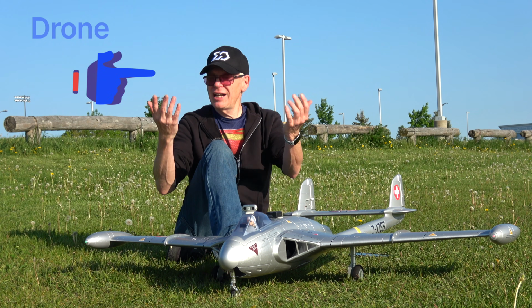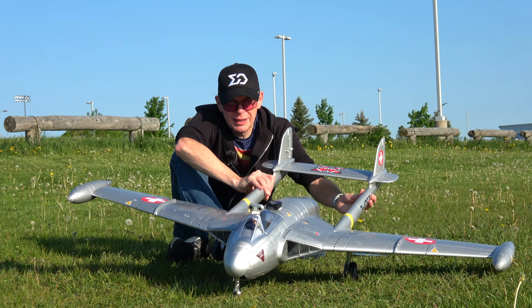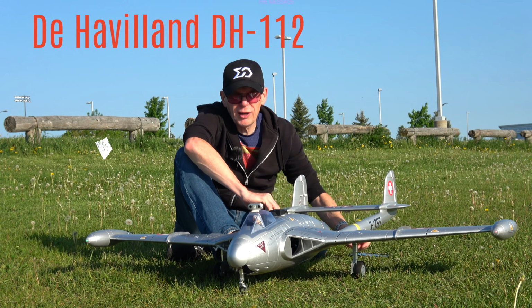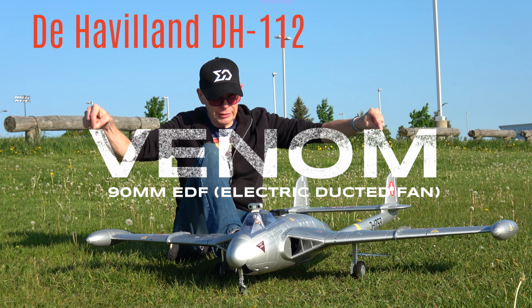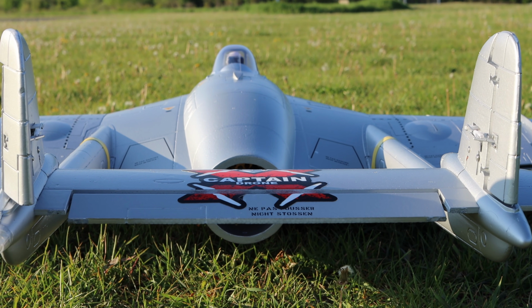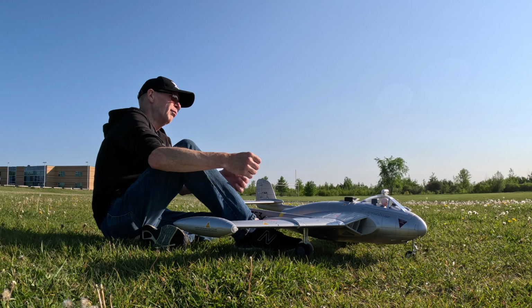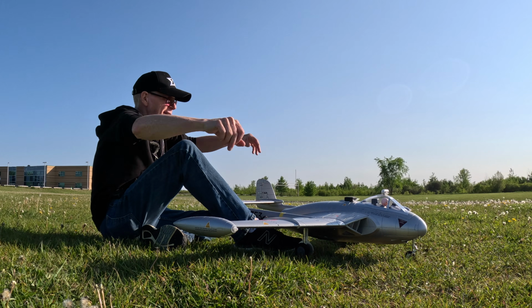My name is Steve and I'm a drone pilot, but I do fly really big RC planes, and this is no exception. This is one of the biggest. This is a de Havilland 112. It's a 90mm EDF. EDF stands for this, I'll put it below. Basically, it's just a big, super powerful brushless motor fan in the back, sucks in all the air up front, blows it at the back at super high speed. You're gonna see that in this video as dirt goes flying everywhere when I take off.